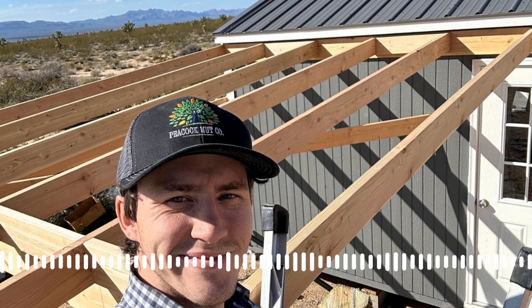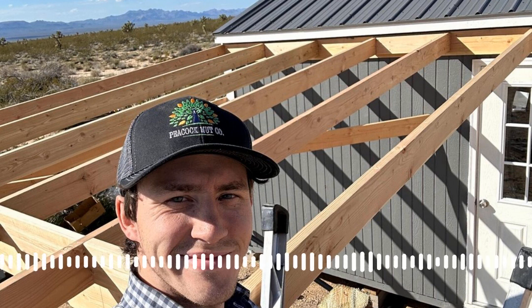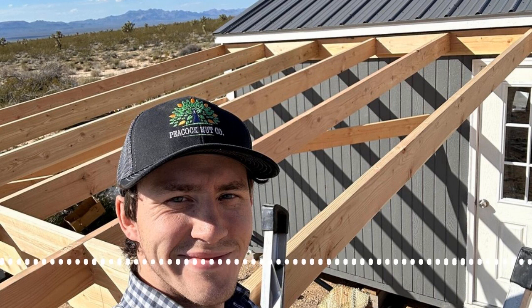All right, I am here with Blake Oelfke. Blake and his wife, Alex, are 23-year-old newlyweds living the off-grid tiny house life in northern Arizona, which is a desert, and they are living in their mostly self-built 400 square foot shed to house.